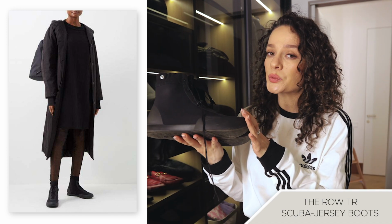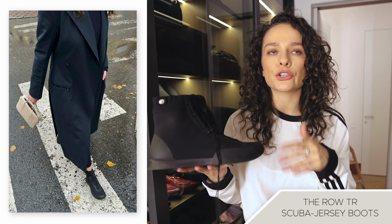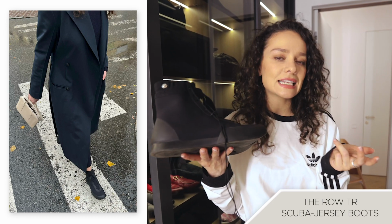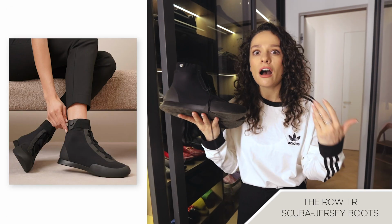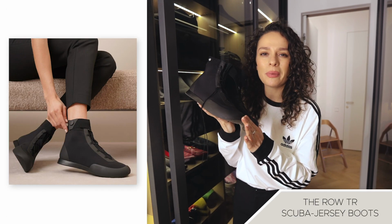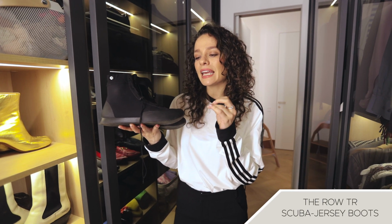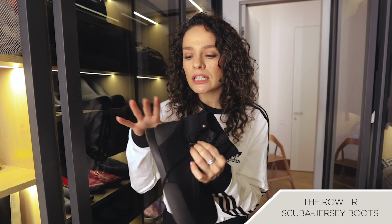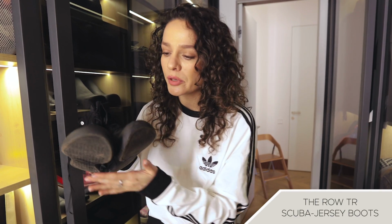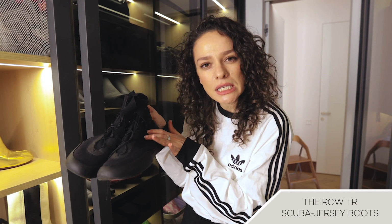These are really comfortable as well, and I love pairing these with something really classy like a tailored suit, a pair of classic pants with a skirt, etc., so something unexpected. But obviously these would work amazingly with sweatpants, with denim, etc. These always give a chic, sporty feel to your look because even though they're sporty, don't get me wrong, they're so effortless and chic and seamless.